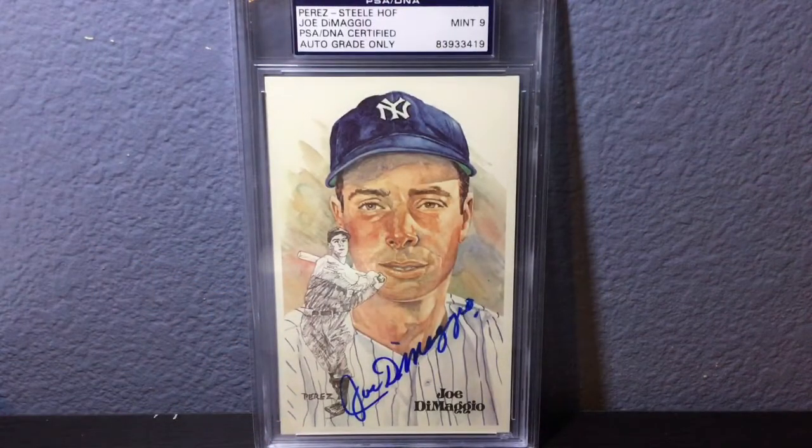Next is Mr. Joltin' Joe DiMaggio. Look how sharp that autograph is, and I really just love Perez-Steeles signed. They just look so great. I love the artistry of it for sure, but a Joe DiMaggio mint 9 is all right by me.